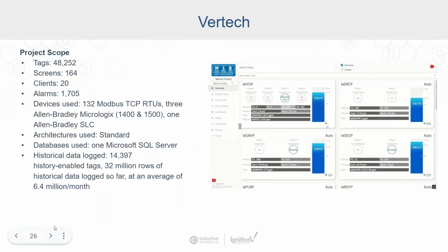One of the key benefits we had with Perspective was the way it could be adapted to fit projects of any scope. For this project, we had over 48,000 active tags, 164 screens, over 1,700 alarms, and 20 plus active clients who are using the system anywhere across the 540 square mile area that their operations covers.